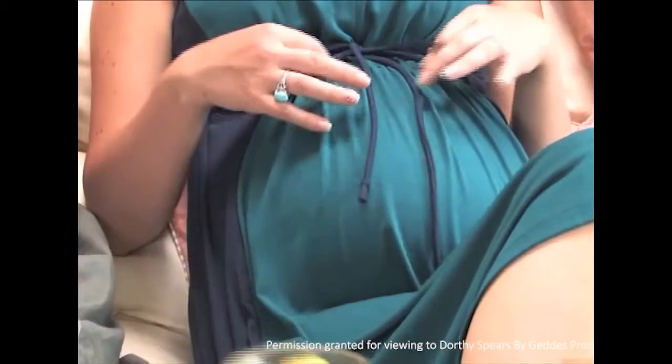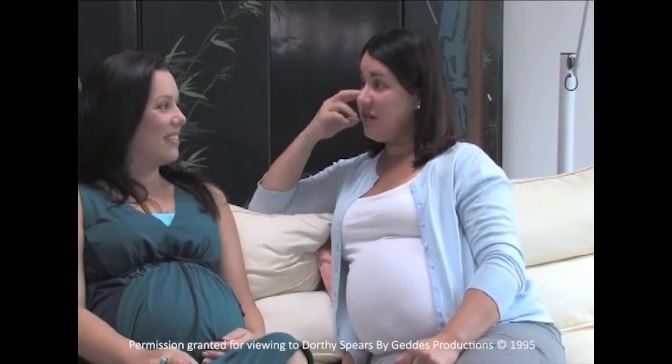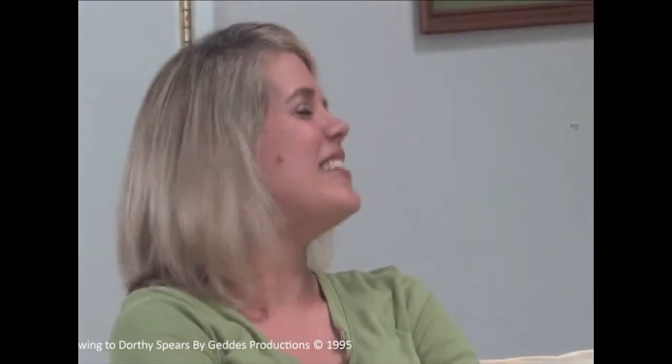Ask any pregnant mother if she is thinking about breastfeeding, and she'll probably say yes. Your womb naturally provides the ideal place to grow your baby, and during pregnancy, your body naturally prepares for nurturing and breastfeeding. By the time you're 4 months pregnant, your breasts have begun to make milk. Your breasts may even leak a bit of this milk during your pregnancy.